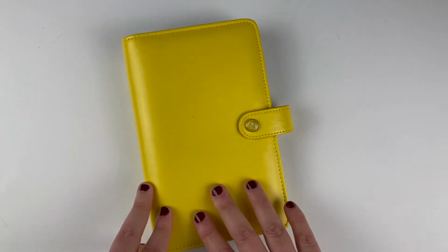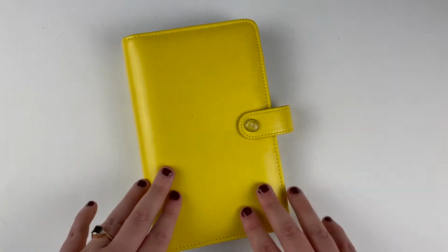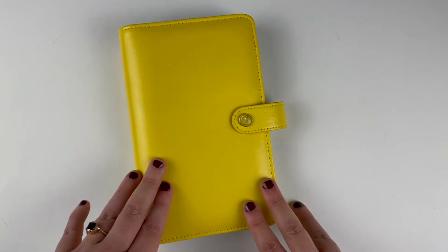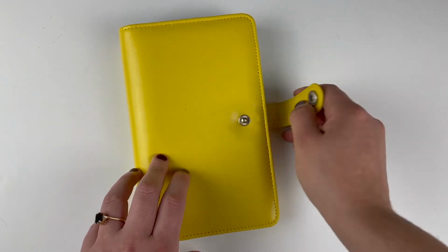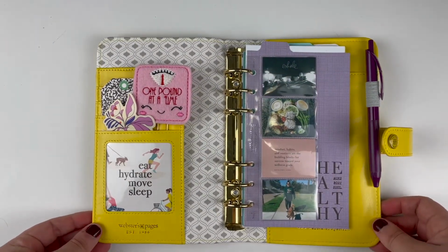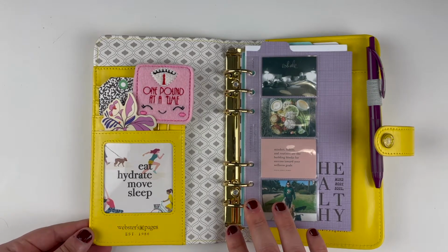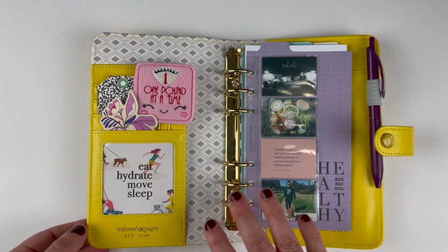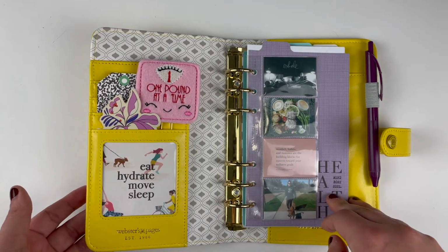So it was on clearance, it was yellow, it was tiny, it was cute, so how could I not purchase it, right? So it's just been sitting in my cabinet unused, and I'm really excited to be able to put it to work this 2021. I have decorated it just a little bit. I actually decorated this several months ago and then never did anything with it. So I'm really excited to now be using it because I spent a little bit of time decorating it.